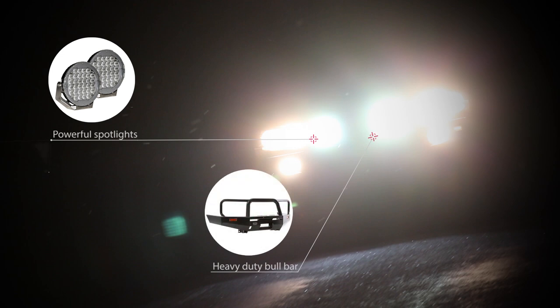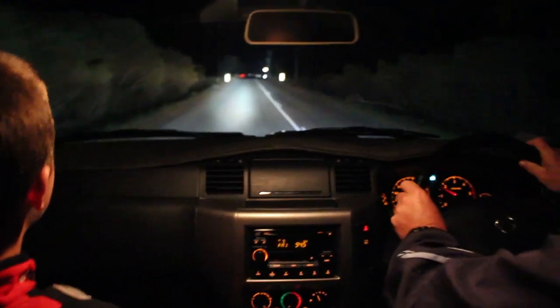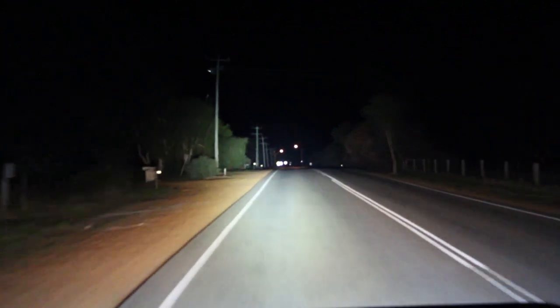This time, Tony has taken some expert advice. He's got a good set of spotlights to light up the road and a well-designed heavy-duty bull bar to withstand animal strikes. Now Tony can easily spot the roo, and if he doesn't, there's a really good chance that he's not going to damage the car anyway.